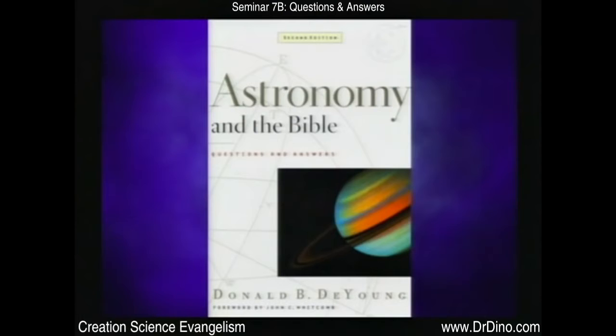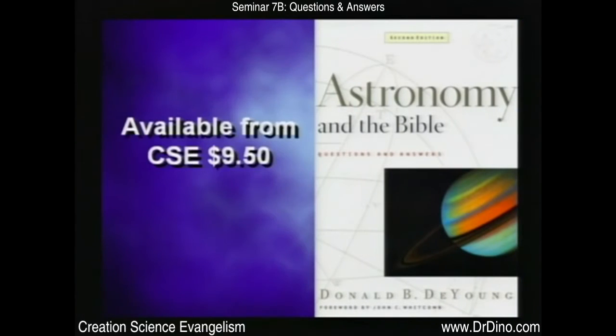God created everything. Here's a book, Astronomy and the Bible. I don't know if this one's available from our website or not, but we can get it. Donald DeYoung. It is, Jonathan? Yeah, it's on our website. Awesome book, Astronomy and the Bible, if you want to read more. Because I think we should study astronomy, study what God has made.